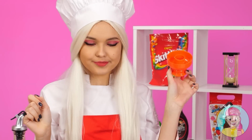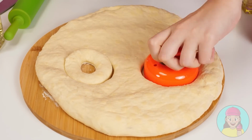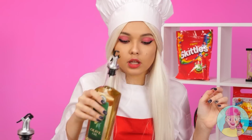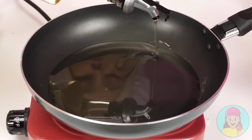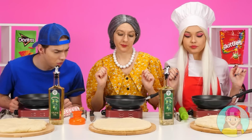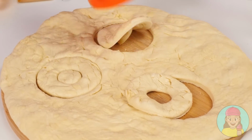Cutting out the donuts in a special shape. 3 pieces will be just right. It's time to warm up the frying pan. The main thing is to set the correct temperature. We'll pour some more. Oh, come on! It looks simple. Hop. Tom, don't give your grandma a heart attack. Calm down, everything is fine.